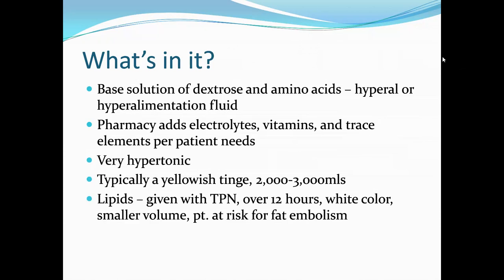So what is TPN? Well, or PN. So first off, there's two components to parenteral nutrition. There's what we call the hyperalimentation fluid, and then the lipids. And a lot of times people will call the hyperalimentation fluid the TPN, and then they'll call the lipids something else. But that's not entirely true. It's all parenteral nutrition, right? But oftentimes you'll hear people say the TPN or the PN is the yellow bag and the lipids are the white bag. They're correct that the lipids are the white bag, but technically the lipids are also part of the parenteral nutrition, right? Because it's also being delivered parenterally.